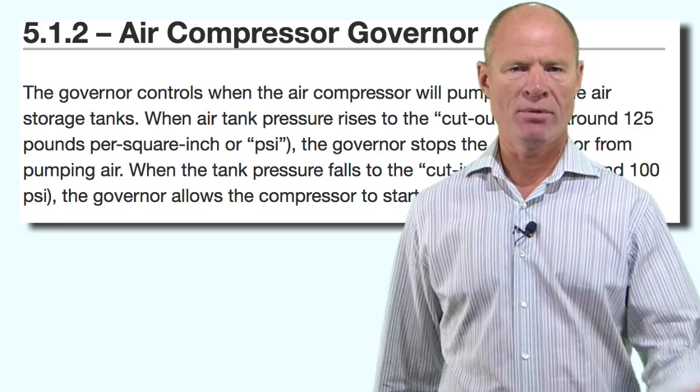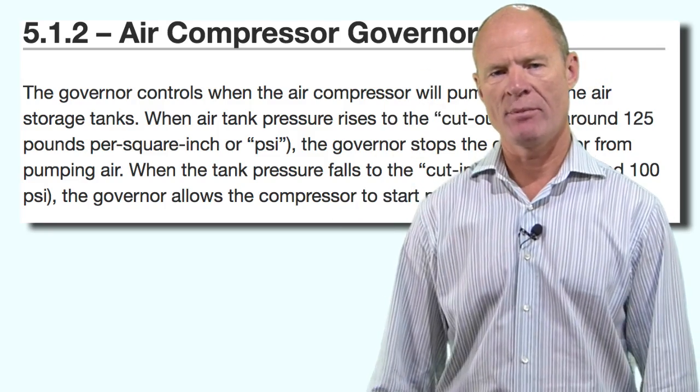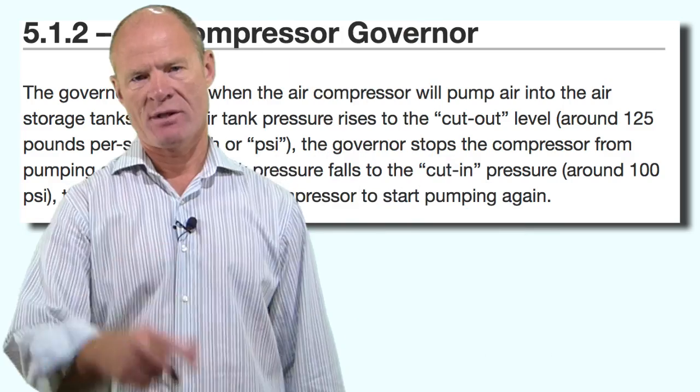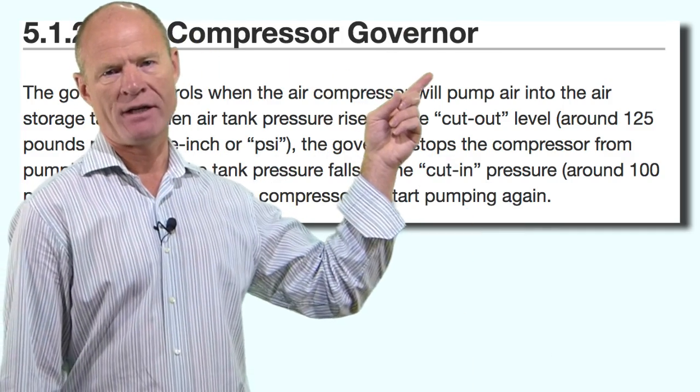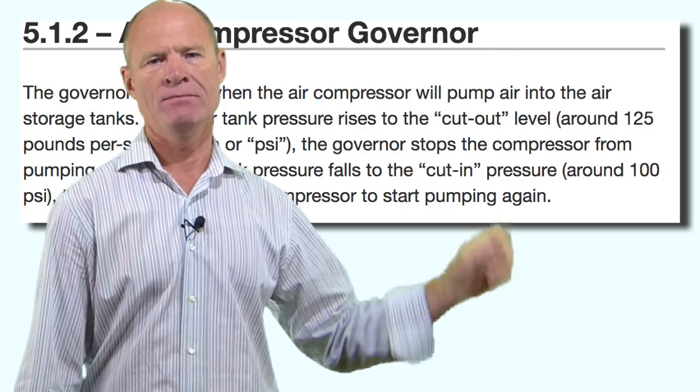And the cut-in phase, when it pumps air into the system, is approximately 100 pounds. So when the system goes down to approximately 100 pounds, the governor will put the compressor into the cut-in phase. There's a complete video on the governor. You can find that here. Check out that for the complete details on the governor.